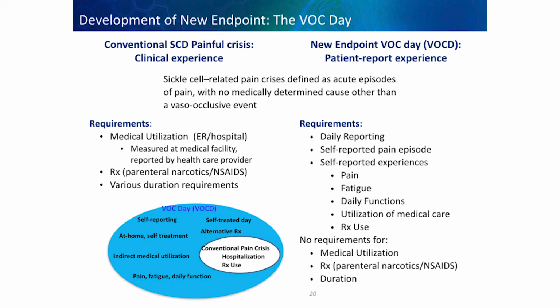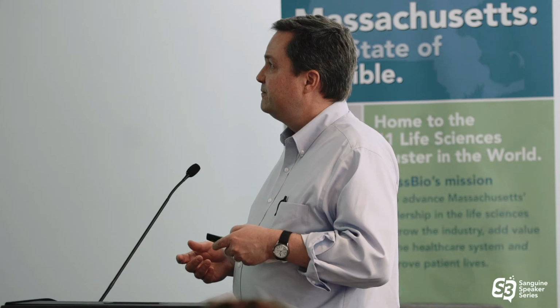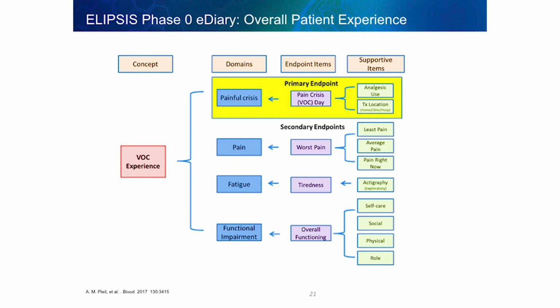This just kind of shows the idea that the VOC day is still capturing the conventional pain crisis that has been used in the previous studies, but in addition, we are trying to bring in these more patient-centric endpoints and create a tool that can capture these in a future interventional study. So as far as the overall patient experience, here's the slide we use, the concept of the patient experience. The various domains that we have are the actual VOC painful crisis, pain, fatigue, and functional impairment.